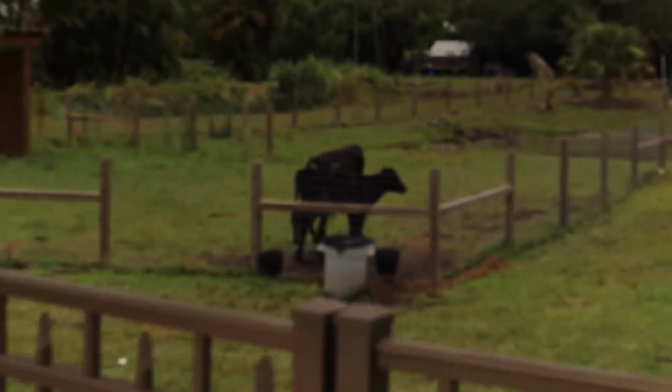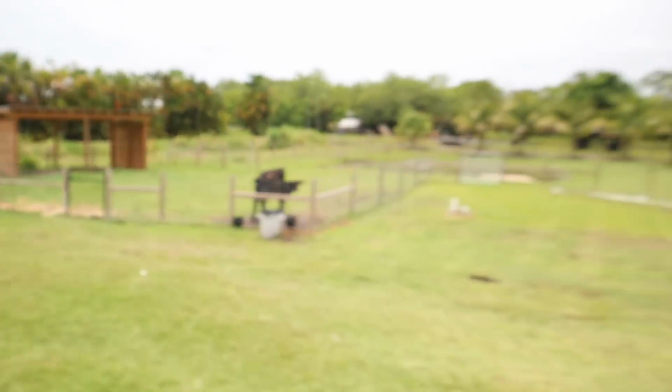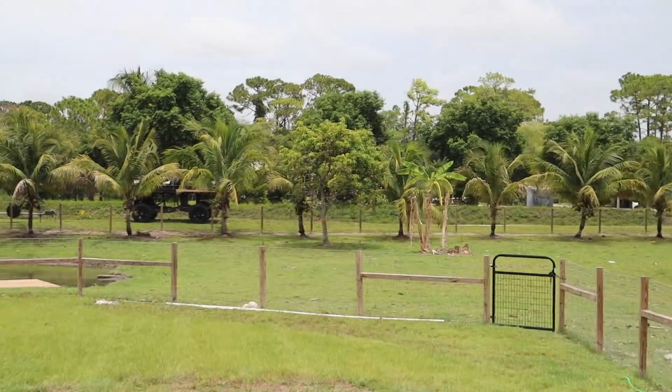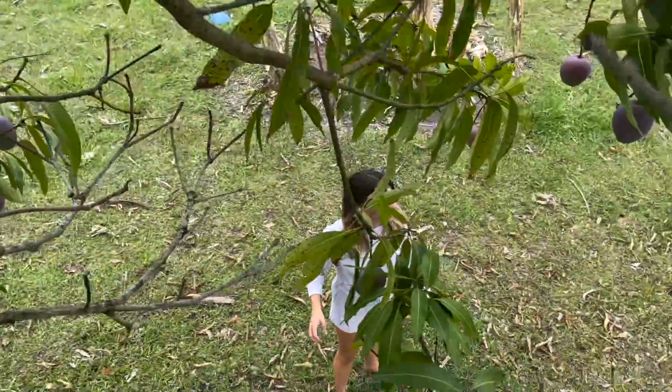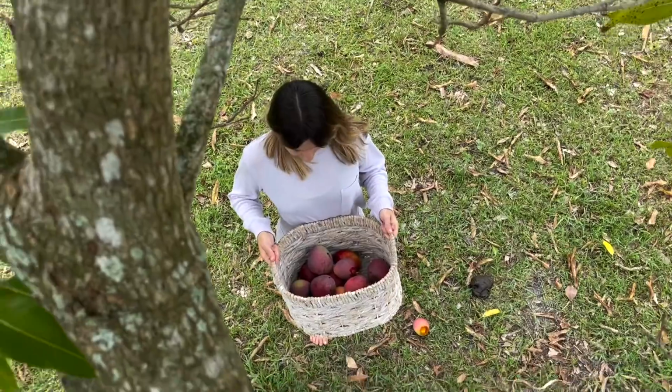I gotta go actually pick some mangoes on that tree over there because they're getting real nice. And we don't want buddy old Cowie over here trying to eat them, so here we go, let's go pick them. Picking mangoes out here. Look at all these mangoes. Grab the bucket. Look at all the mangoes. All good ones. All you gotta do is shake the branch and they drop off.